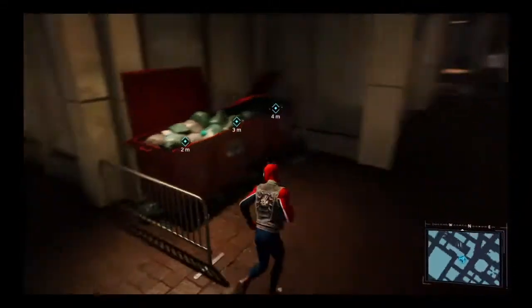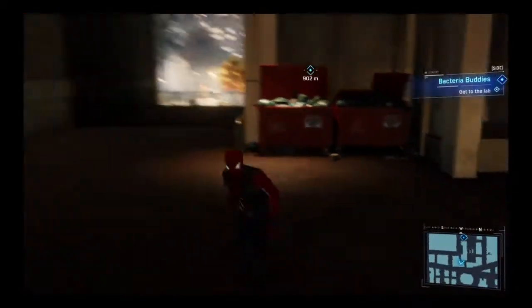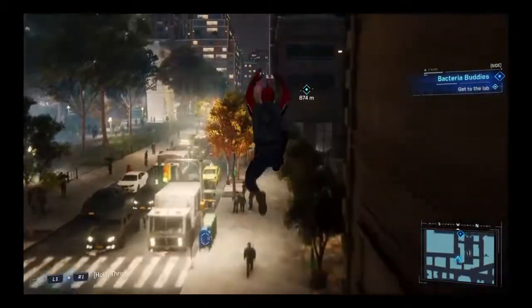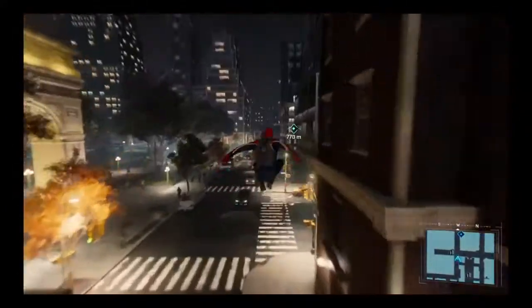Okay. By law, they have to dispose of their chemicals in these containers. Should be some stuff I can... All set. Now I have to get to Dr. Octavius's lab to combine everything. I'd just take the subway, but the bacteria won't survive that long. Sorry.